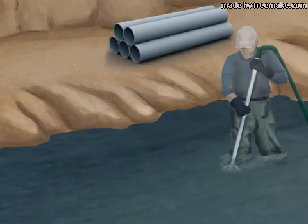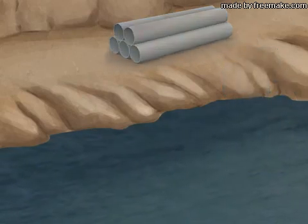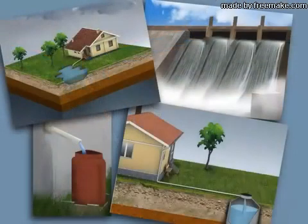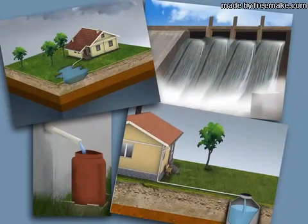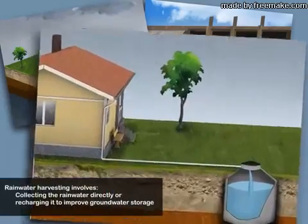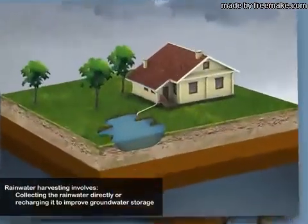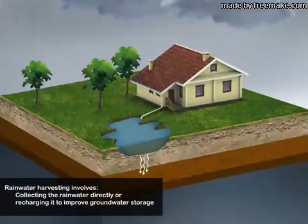Water harvesting encompasses all the different methods of conserving and collecting rainwater. One such method is rainwater harvesting, and another is recharging groundwater. Rainwater harvesting involves either collecting the rainwater directly or recharging it to the ground to improve groundwater storage.